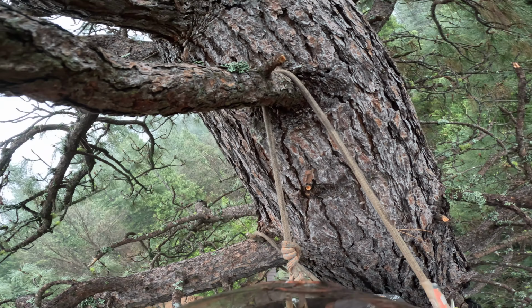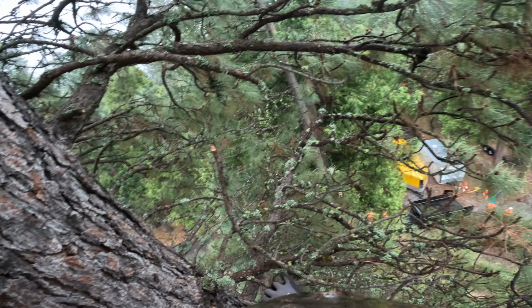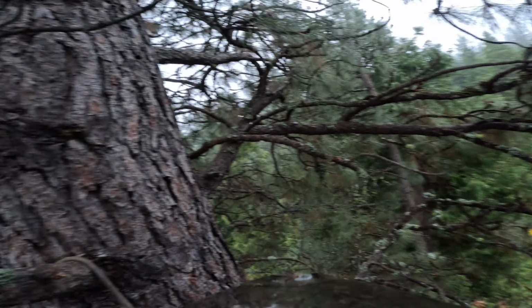Making my way up this big old pine. This thing is huge. Look at these limbs. They're fat. Josh is over there getting ready to take a top out of a cedar.